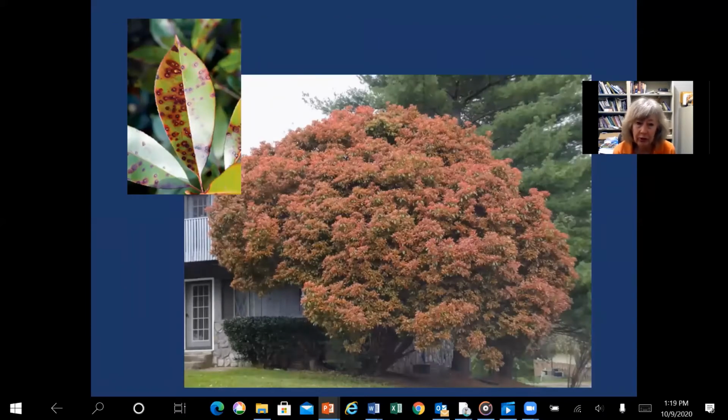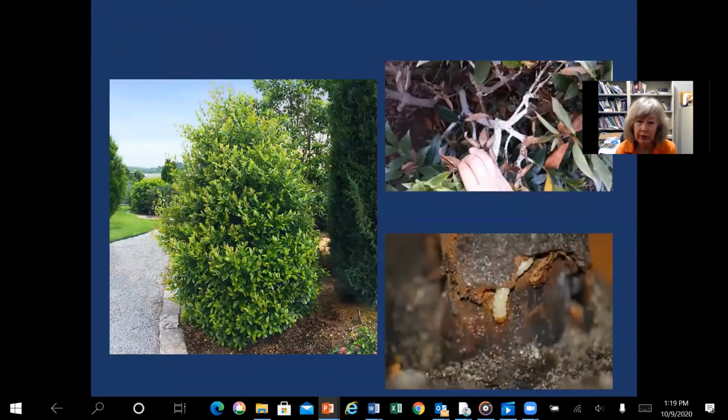Somehow I want you to avoid, of course, red tip Photinias. I don't know that I see them used much or sold much in the trade anymore anyway. But if you do know of some that are still out there, you may notice that some are in decline from the Entomosporium leaf spot, which can be prevented by constant spraying from bud break on through the summer. And we don't want to have to do that. Let's just avoid those red tip Photinias.